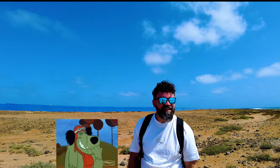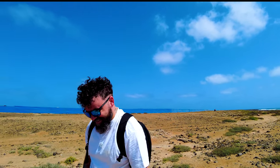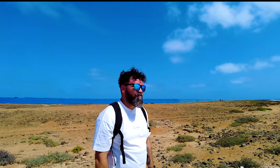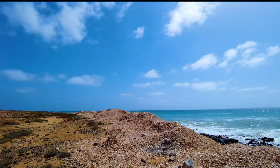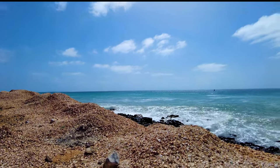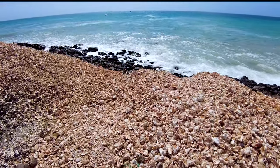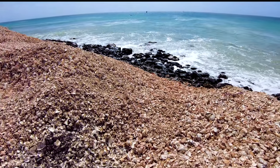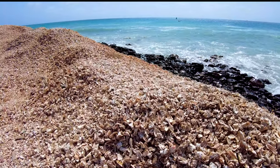So where are we now? We are in Santa Maria, at the Shells Cemetery, by the Atlantic Ocean. You might have seen very beautiful pictures here. It is beautiful indeed, but the reason why there are so many shells is because the fishermen are coming to clean the shells here and leave them behind and take the meat to the restaurants.